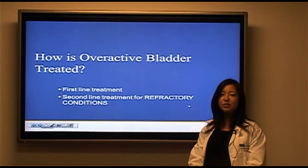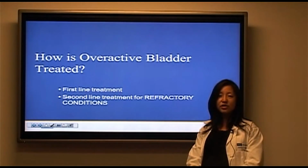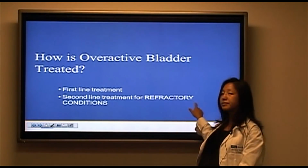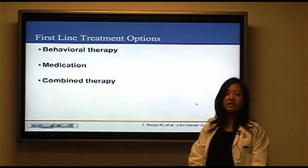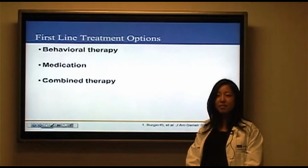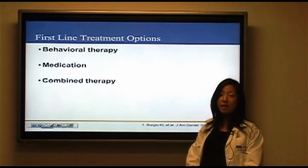So how is overactive bladder treated? It's divided into first-line treatment and second-line treatment for refractory conditions. So let's go over these in detail. First-line treatment options consist of behavioral therapy, medication, and/or combined therapy.